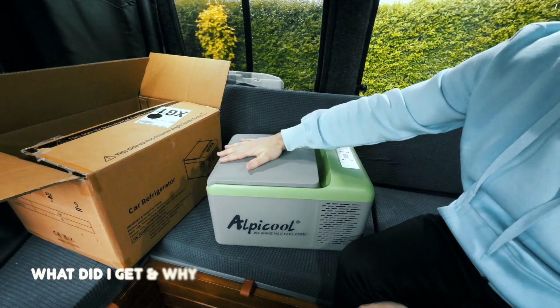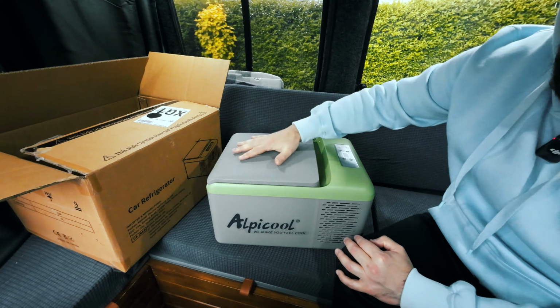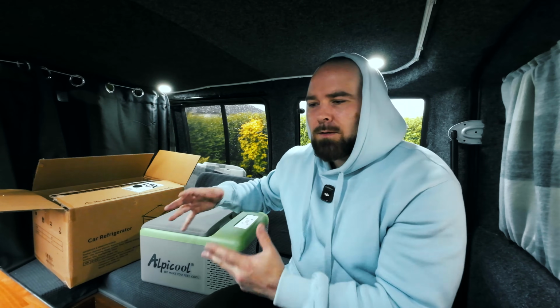This is the one I went with, the Alpicool, and it's only the 9 litre one, so this is actually the baby brother, so it is smaller than the Halfords by a bit. But the main important thing is this is a compressor fridge. So what is a compressor fridge and why does it matter? In a nutshell, you can regulate the temperature, but also when the fridge gets to a certain temperature, it doesn't turn off, but it basically cuts out, and then once the temperature comes back up, the fridge kicks in to bring it back down again. That's a lot more efficient than that Halfords one.